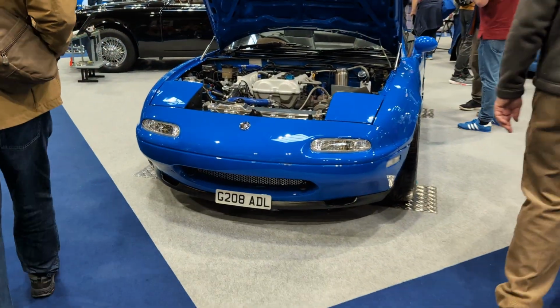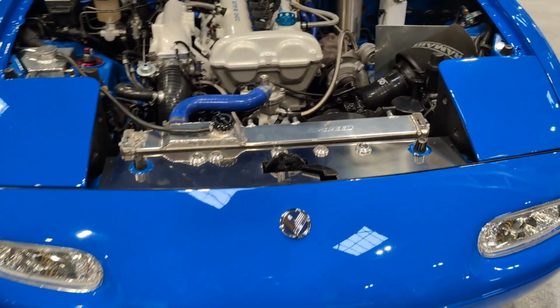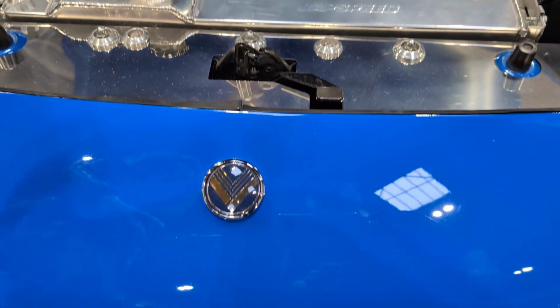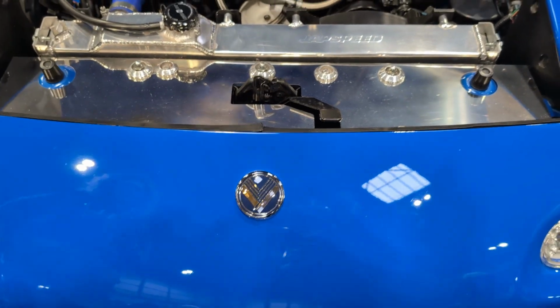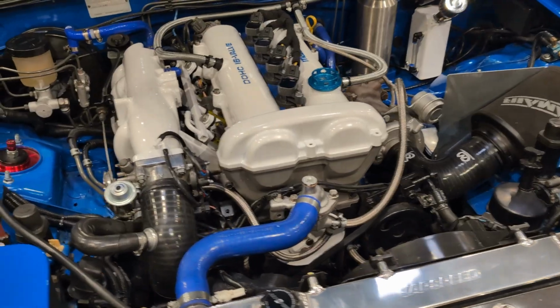There we go. That's an early MX-5, it's G-reg. And a turbo. And the badge, that's an import badge, right? That's a UNOS badge. So if it's an original badge, yes, it's an import. But these things have been in the country for 30 years, so this could be a UK car at this point.